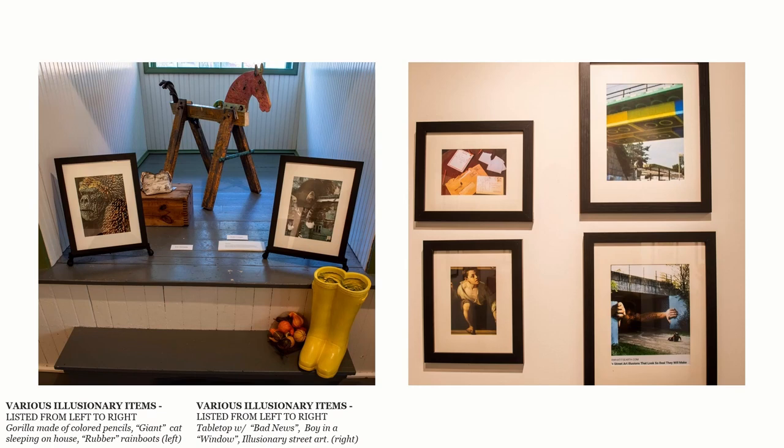Shown in these two images, we have various illusionary items selected by our curator to better highlight the real-life connections between you and trompe-l'oeil. Listed from left to right in the image on the left is a gorilla made entirely of colored pencils, a supposedly giant cat sleeping on a house, and a pair of rubber rain boots that may really not be rubber.